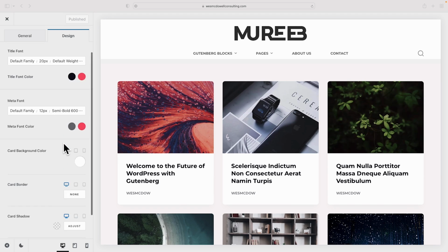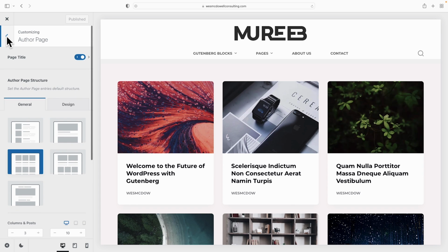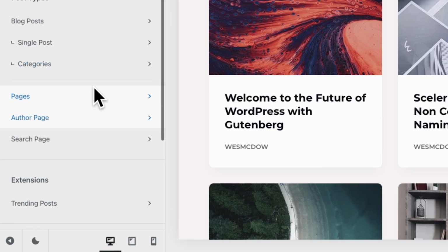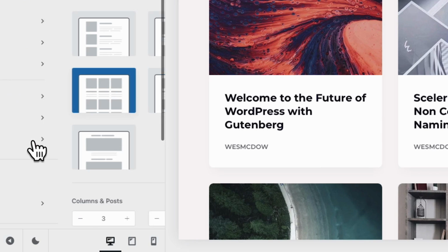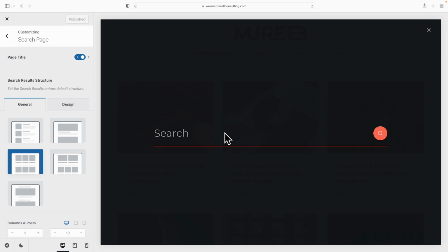save. Okay, so let's go back up to the back button. And again, to get to the main menu one more time. And we're just going to do this one more time for the search page. So this is the same idea. Let's just go up to the search bar and I would type in something like WordPress if I'm looking for an article about that.